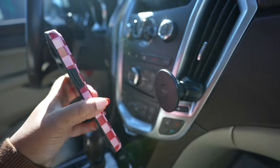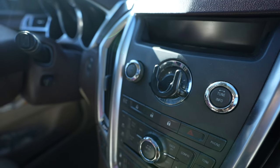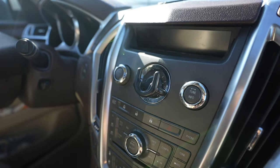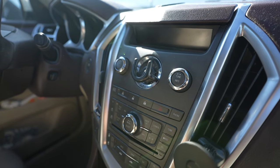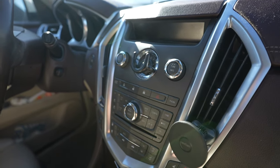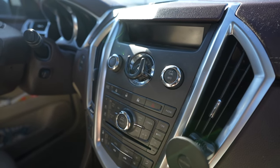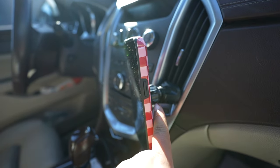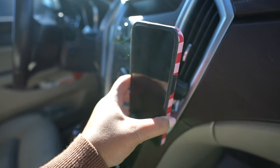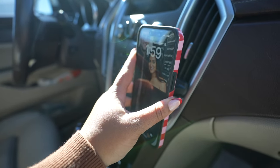I usually put my pop socket in here when I want to have the navigation going. My car does have navigation but not CarPlay, and I hate looking at the map on here. It doesn't really connect to my phone, so you have to plug in the address manually. It's very outdated, obviously, but it's okay. It works for now. I really just bought this mount to do videos in my car, but it's gonna be perfect for navigation until my new pop socket arrives.